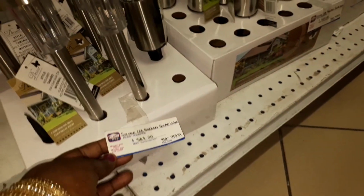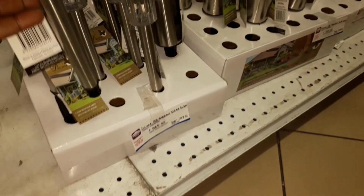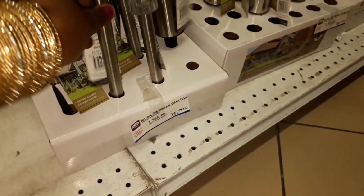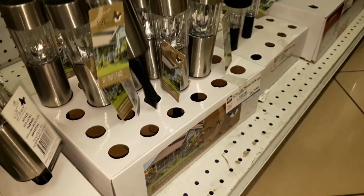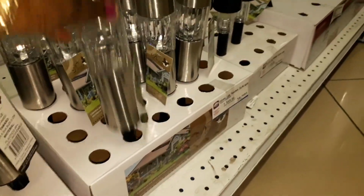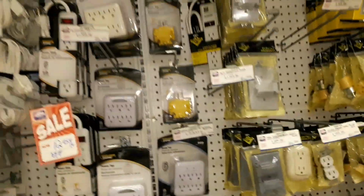You can get one for like $588 plus tax. So if you're a person who doesn't want to have lights outside like JPS light or regular electricity, you can purchase these solar garden lights. You just stick them in the ground and you have light outside. So these would be a good purchase for you, and these can be gifts as well. So if you know someone who needs some outdoor lighting, these would be great gifts.